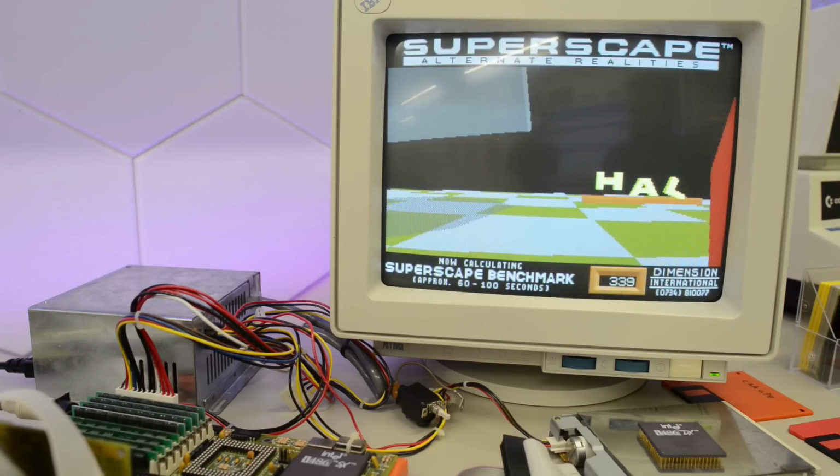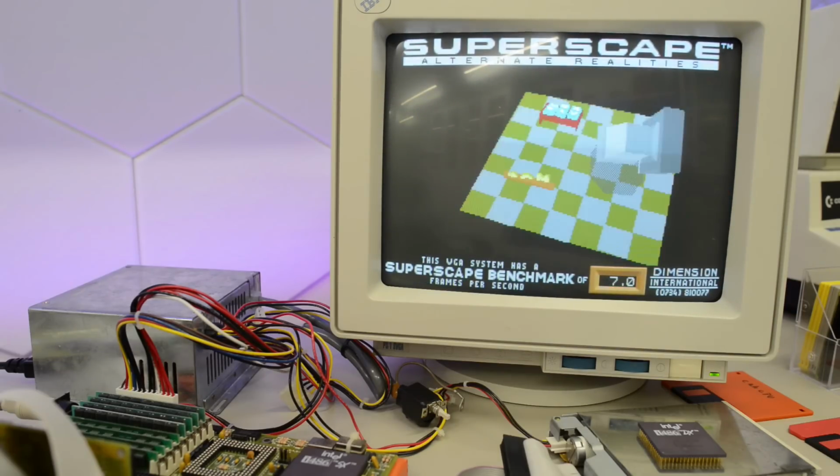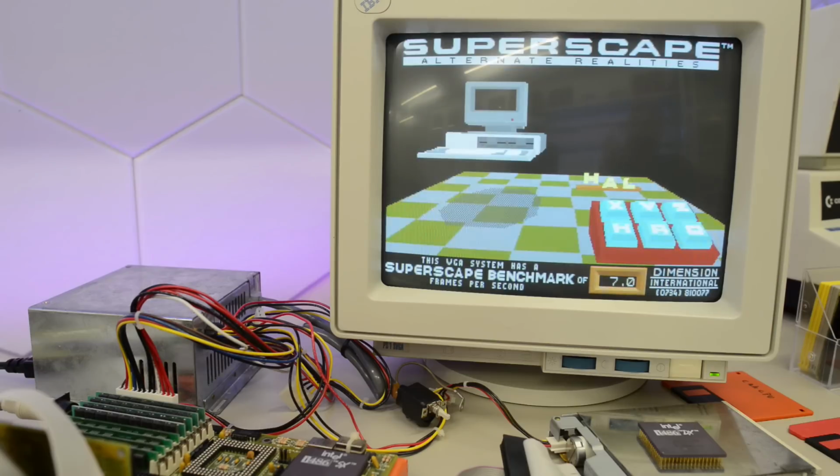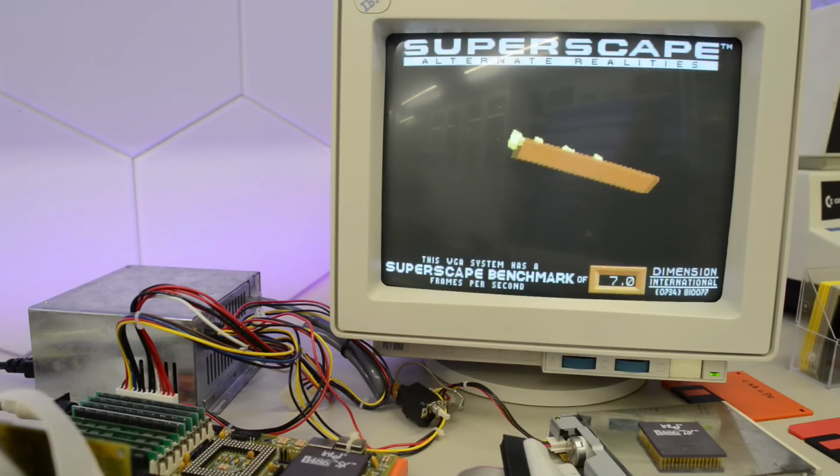Okay, so I increased the RAM to 8 megs. Let's see if it makes any difference. Wow, that is such a bad score. We only got 7. Yeah, this is a pretty messed up board. And I'm kind of clueless to what it might be right now.